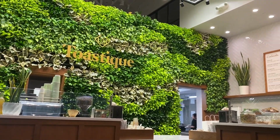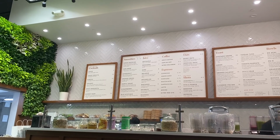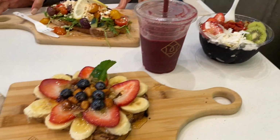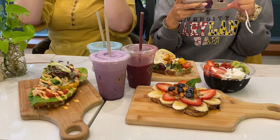Starting off the day, we're at brunch, trying out Toastique for the first time. The food was so good and also so pretty. I would go back here, especially for the smoothies, 10/10 smoothies.